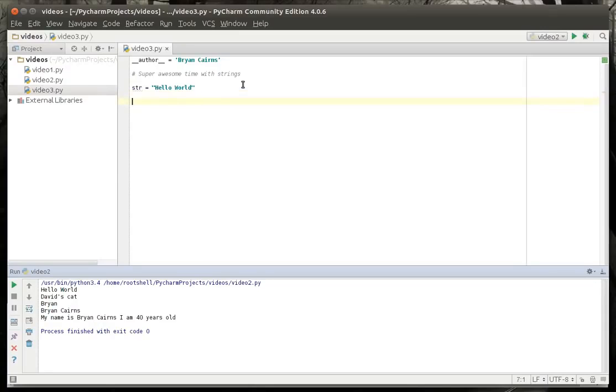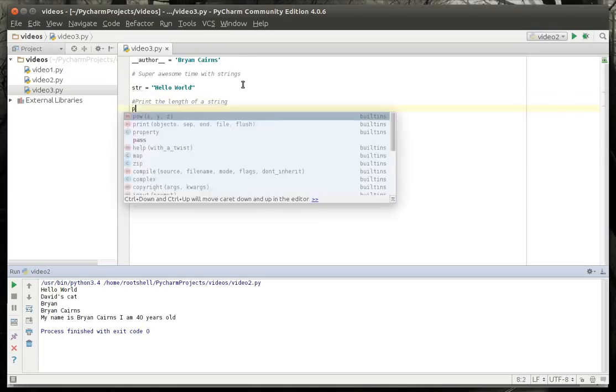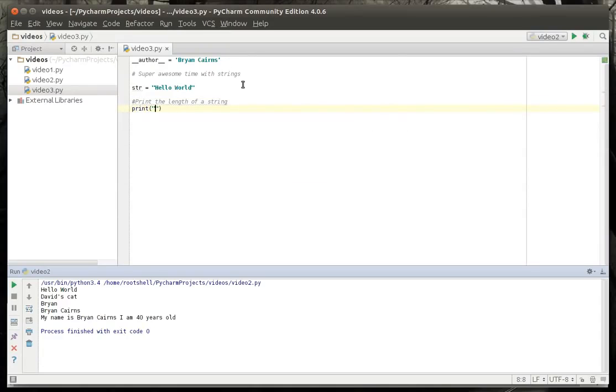So the first thing we're going to do is print the length of a string. With my super awesome spelling ability, we're going to print, and we're going to say string is %d bytes long. And you remember this from our last tutorial. Now we're just going to say len str, and str is our variable. So we're calling the len function. We'll cover functions in future tutorials, but a function is just a collection of code that runs inside of a scope. Super confusing, I know, but it'll be very clear once we get there.